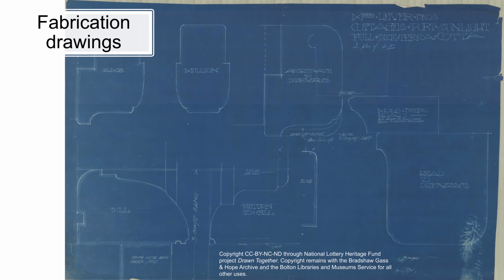Fabrication drawings, oftentimes at full or half scale, were used by craftsmen to create details such as stone windowsills and door surrounds.